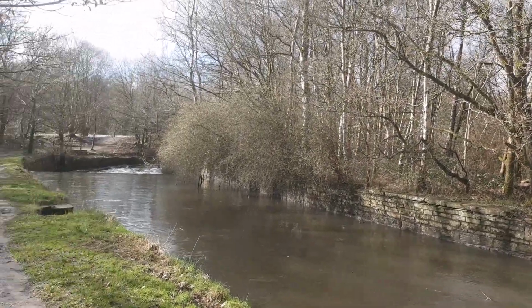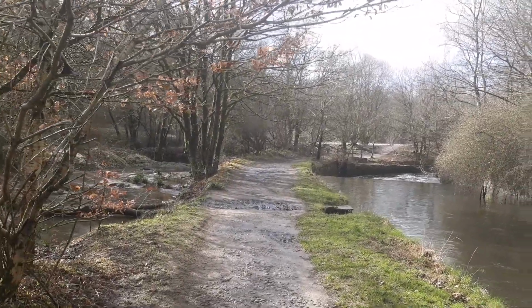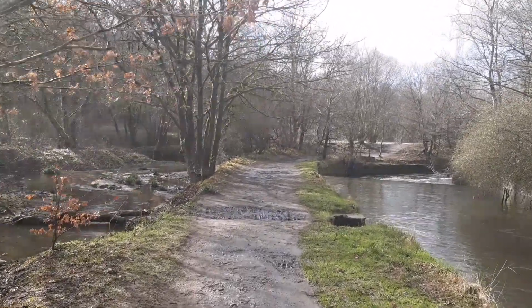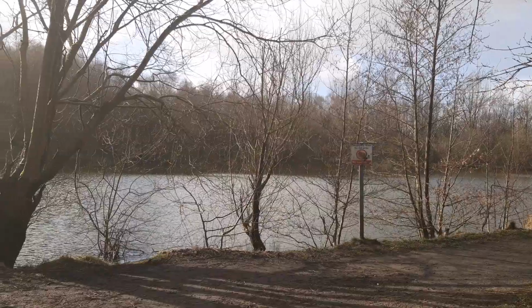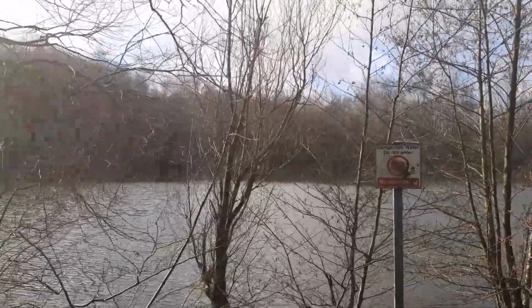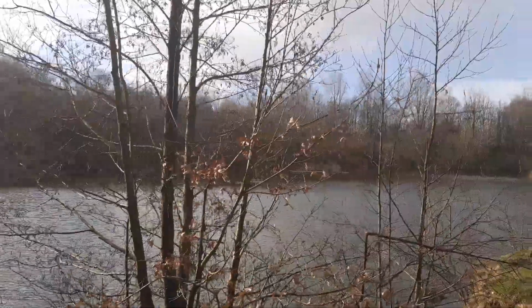We're very close to the M60. Middleton as a town is like an island, completely surrounded by different motorways, so you're never far from one in these parts. And just a bit further on, you've got one of the lodges on your left-hand side. So get a good close-up view here.